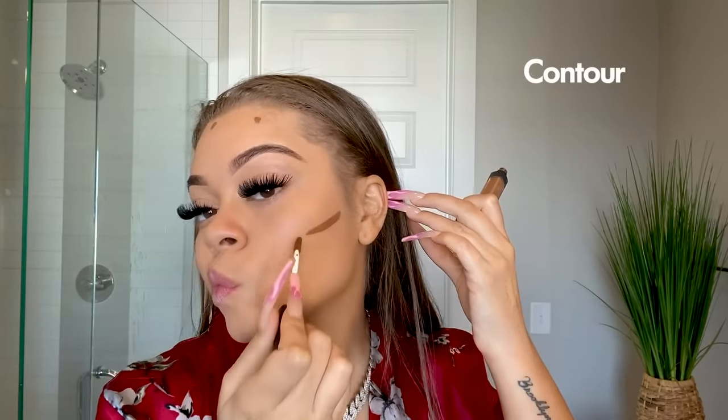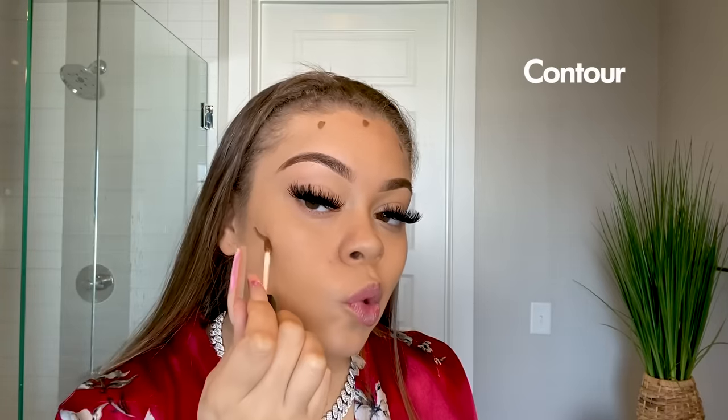Wet her up. You see how it's just waking me up? Concealer just wakes you up. Okay, after I do my concealer, then I use a concealer in a darker shade. If you ain't ever tried this liquid concealer for your contour, check me out. And baby, blend, baby, blend. It's time consuming, but you can't cheat that step. I'm telling you, you can't, or you're gonna be looking a hot mess.